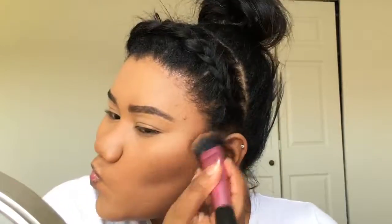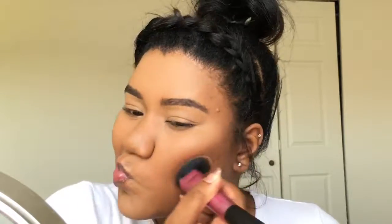I actually take two brushes to go ahead and blend my contour out. I'm gonna take my Real Techniques sculpting brush and use that to blend it out just a little more. Once I've contoured, I added a little bit more up here too, because I tend to want more darkness, especially around here on my face. I have such a, it's kind of weird, I feel like I have more of an oval shaped face at times.